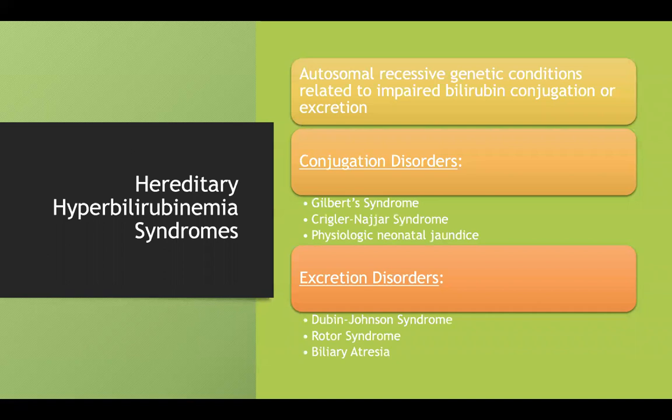And something I want to mention is that the classic hyperbilirubinemia syndromes are the first two on this list, Gilbert's and Crigler-Najjar, and then Dubin-Johnson versus Rotor. I'm going to add these physiologic. This isn't technically an autosomal recessive condition. This is actually just, as the name suggests, part of our natural upbringing. It's physiologic. And then this biliary atresia, it's not technically an autosomal recessive condition either, but it'll cause some of the same findings that you'll see in these other two. So that's why I lump them like this. I think it'll be easy to understand as we go through this.